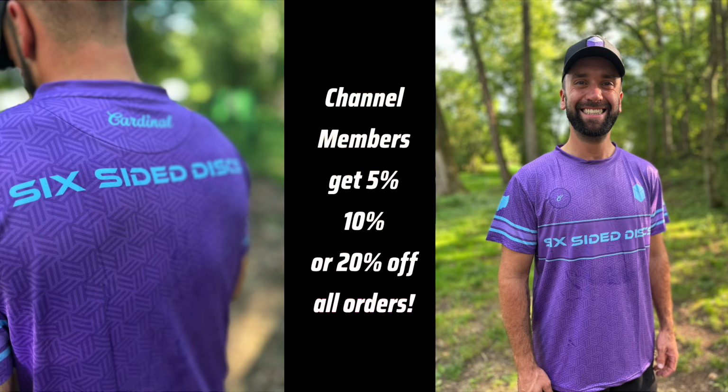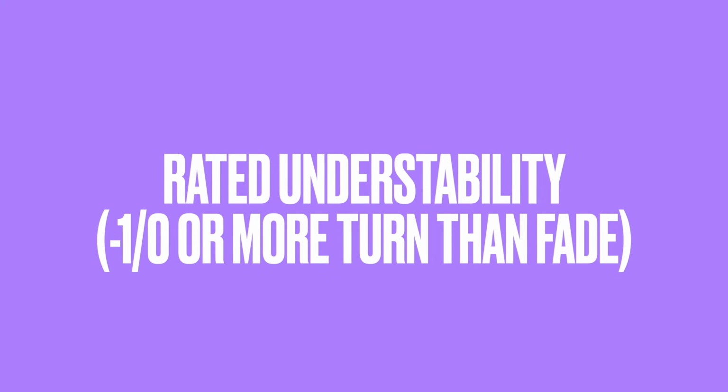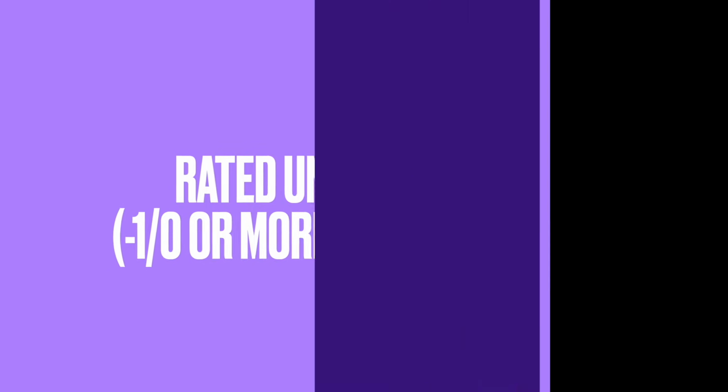Now, back to the putters. Okay, so the selection process today was a little frustrating, but from here on out, we are only looking at discs that are actually rated to be understable. That doesn't mean they will be, but at least someone thought they would.